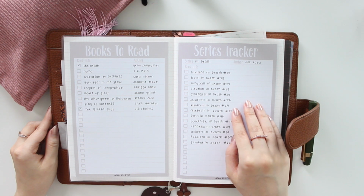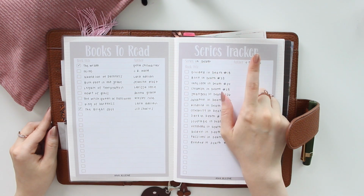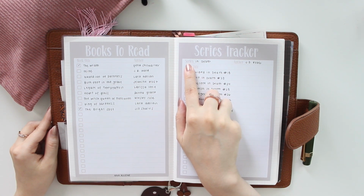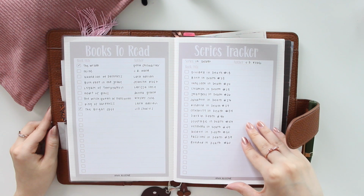And then this is a similar concept, but this is specific to a series. So I have a series tracker here. You have a space to write the series name, the author, and then the book titles. So I am planning to finish out the In Death series.